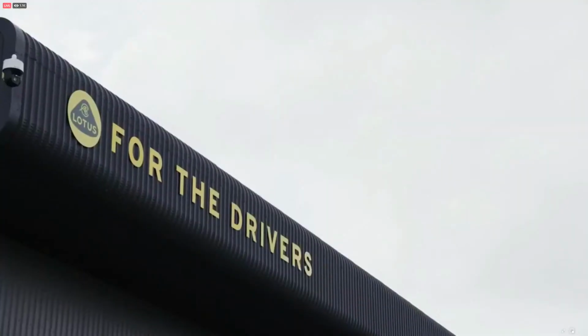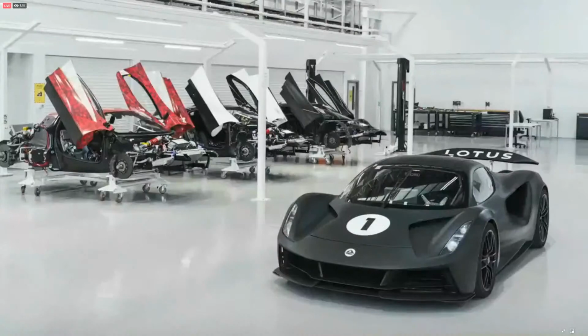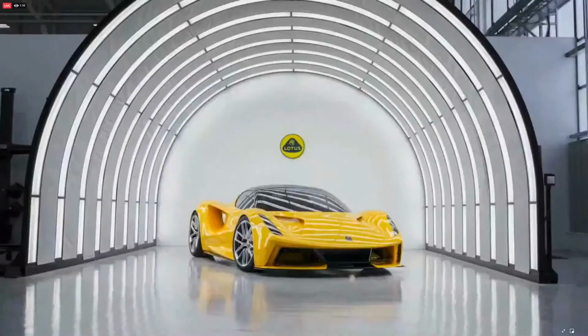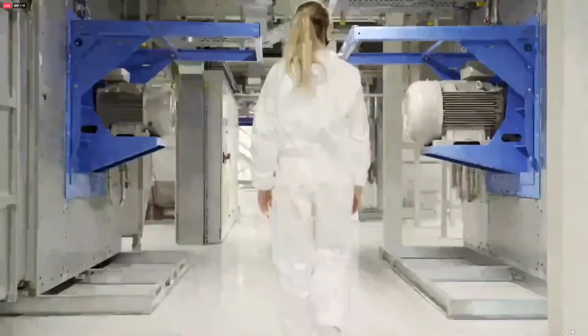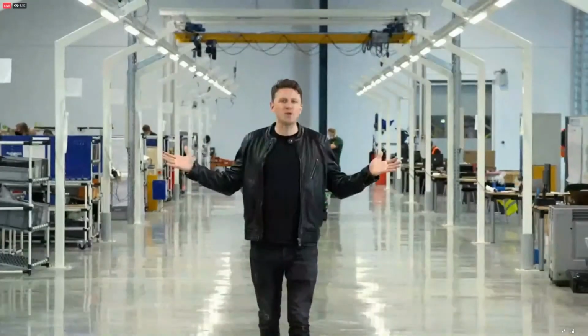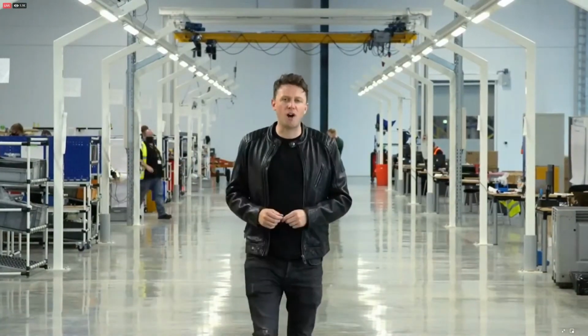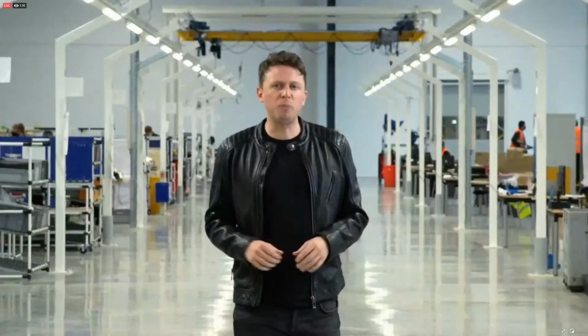The most visible sign of investment are the 2 new production halls. One of them is home to the Lotus all-electric hypercar, the Evija. The other hall is home to the Emira. Standing at over 12,000 square metres, it's the size of 1.5 football pitches. Some 4,800 Emiras will be produced here every year on a single shift pattern.